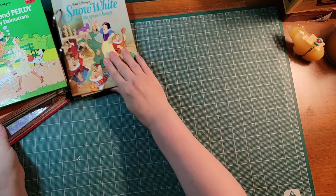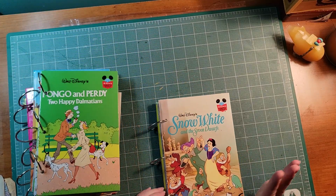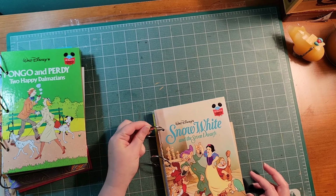Now going into the larger reader books. These are all Disney. All of them are Disney themed. So this is Snow White and the Seven Dwarfs. They're done very similarly, obviously, except they're larger. These have a 2-inch binder ring on them.